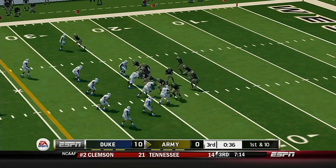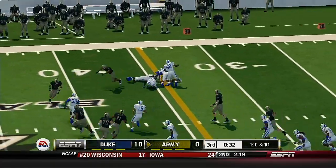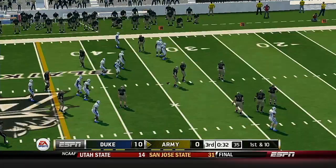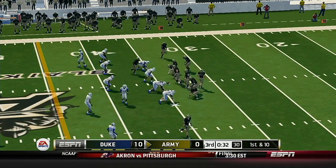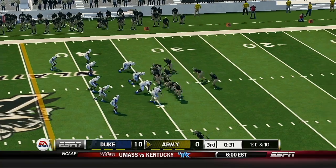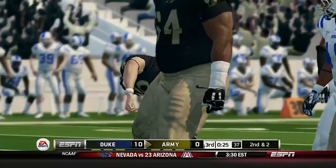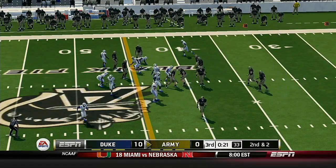Ready, right, tackle right around the 34. Makes his way to about the 42. That's good for a gain of 8 yards. That makes it second and 2.